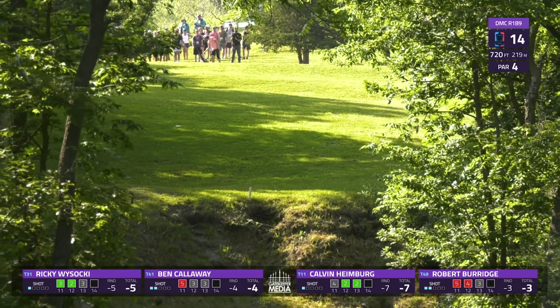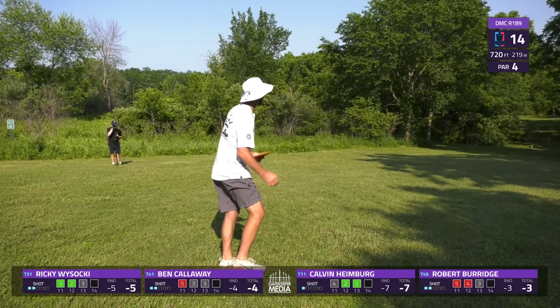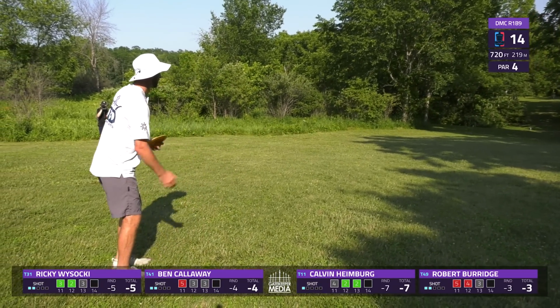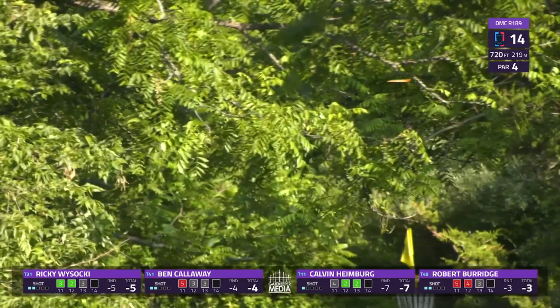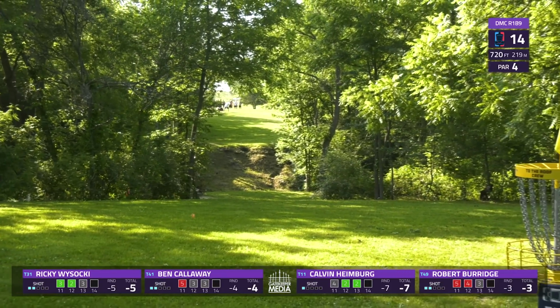No, that's what he had to do there, really. If he got more aggressive than that, he was kind of on a knee. Really difficult to try to trust yourself with 380, 400 feet of power. Wysocki going to force a forehand through. This needs to drift to the left at some point. Tags every branch on the way in and does land safe.